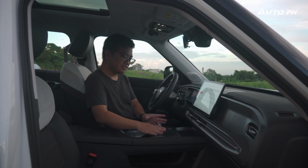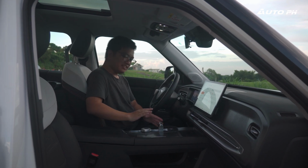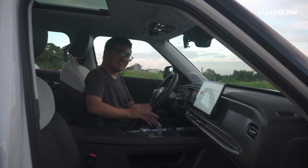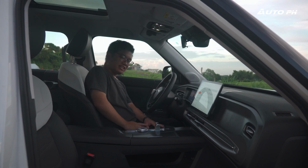And then underneath all of this is actually a huge storage area, so lots of space. We can actually fit maybe a camera or more. We can fit lots of stuff underneath, and it's open as well. USB ports are also located down there.